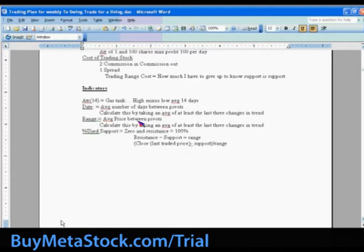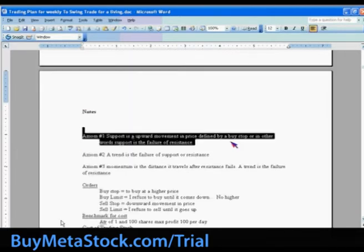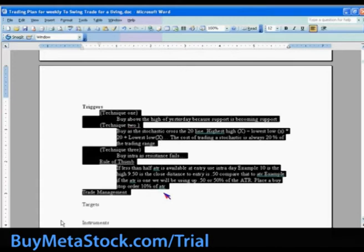One of the things that we started talking about, let's pop back up here in this axiom. Support is an upward movement in price defined by a buy stop. Or in other words, support is the failure of resistance. The failure of resistance is the development of a trend. If we go up and we look at our buying techniques, technique 1 is to buy above yesterday's high, because support is becoming support.